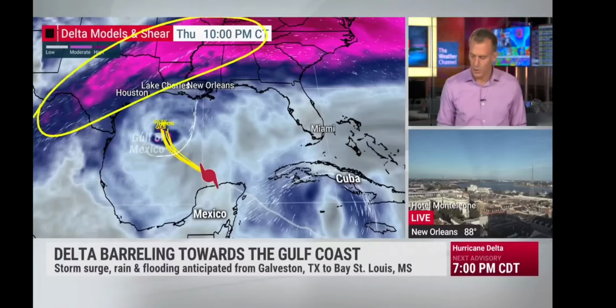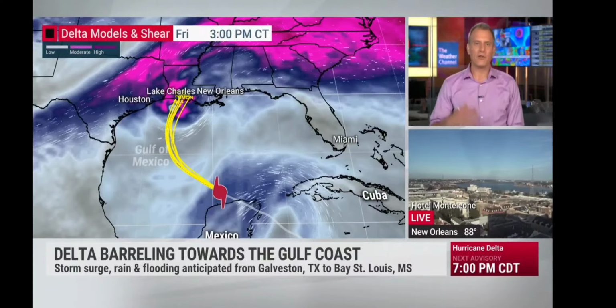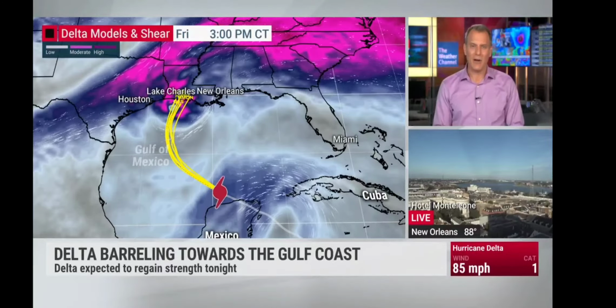And notice up here is where all the other wind shear is. So at this point, what I'm telling you folks is anticipate further strengthening. Could go back to a major hurricane, Alex, at this point. Peak intensity likely to be around 115 to 120 miles per hour.